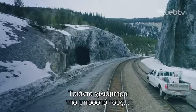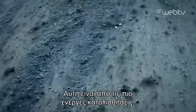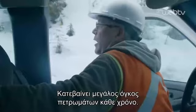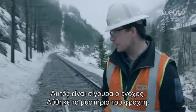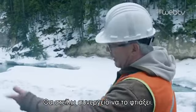30 kilometers ahead of the train. Now, this is one of our most active slide zones that we have here. We got a lot of debris that comes down. A lot of rock comes down every year. This is for sure the culprit. So, mystery solved on this slide fence. I'll send a crew out here and they'll repair this.